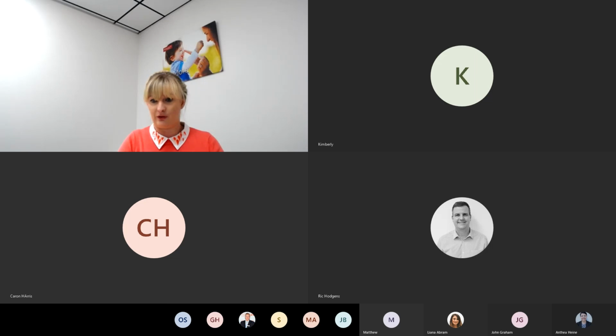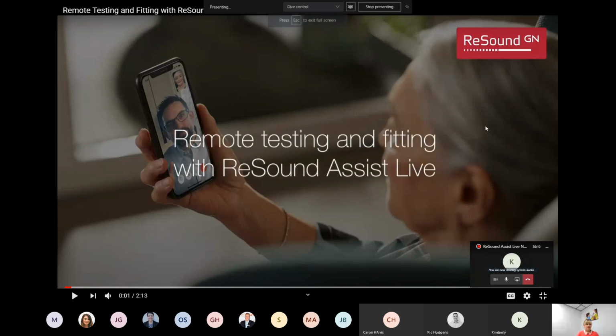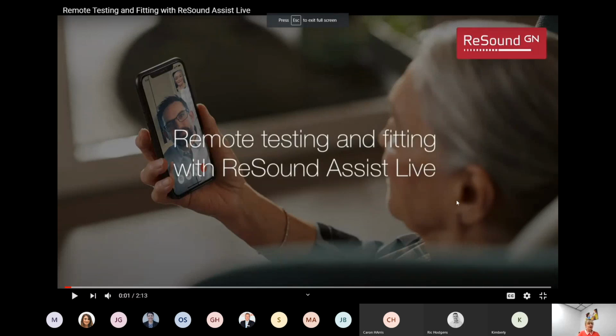Oh, I'm not sure it's going to work because of the audio system I'm using. Just 1 little second. This works. Okay, so Michael, I'm just going to check with you. Can you see the video screen at the minute? Can you just check for me that everyone can see that? Yep. Perfect. Cool. All right, so it's going to start playing this.